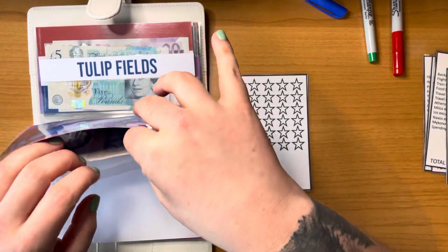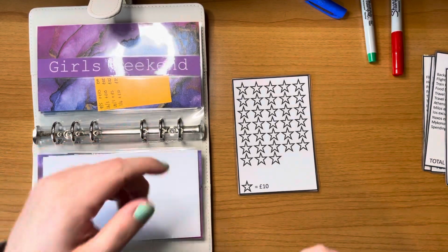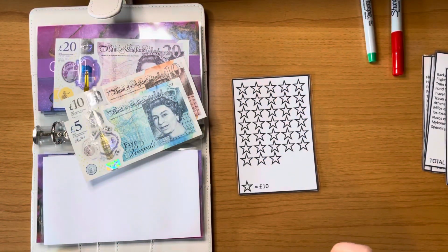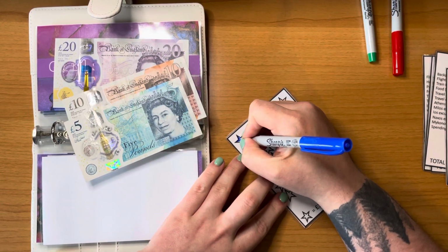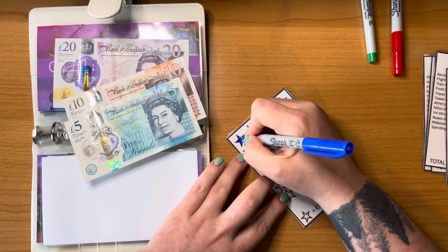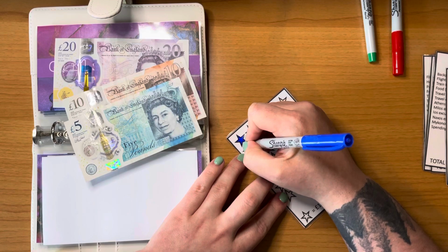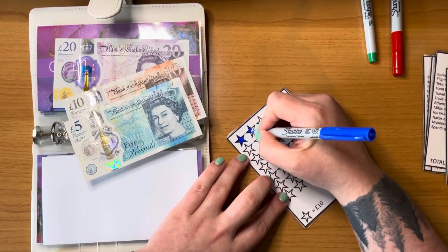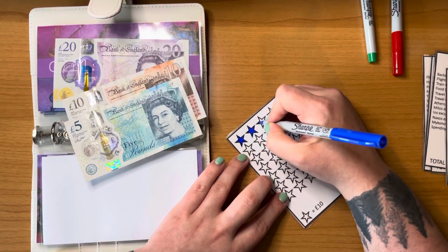And again, with this, each star is £10, and I've still not printed out a tracker. So I have 35. So I'm going to fill out 3 stars. And these stars are a bit smaller because I needed to fit more on. So yeah, this should be really good. I don't know if we're going to be doing it this year. Again, if we do decide to do it this year, I will just pull the money from somewhere else.